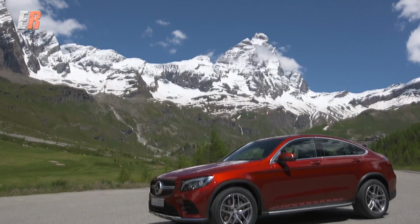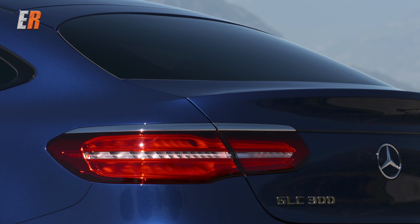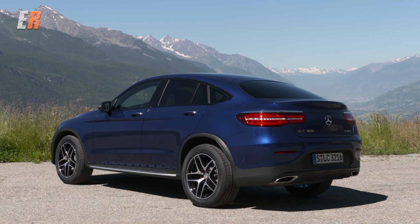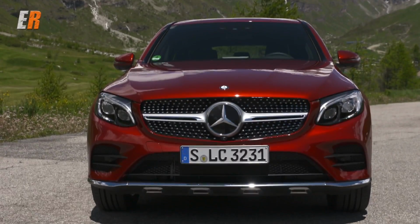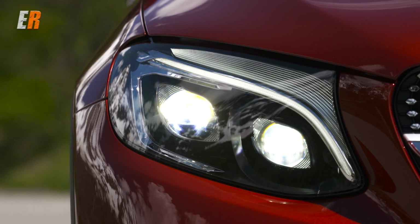As soon as you see the GLC Coupe, you know this is not the standard GLC. Right off the bat, it's the shape. It has that fastback look shared with its bigger brother, the GLE Coupe. A couple things that do look similar, of course, is you have that beautiful diamond grille in the front and great light treatments. The coupe's dimensions are different though.